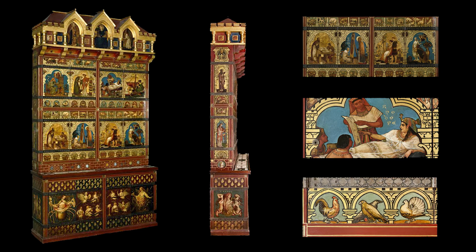It was made for William Burgess, who was an architect and designer in the mid-19th century, who was slightly crazy. I mean, he was obsessed with the French 13th and 14th century, a part of the Gothic Revival movement. And he designed this for his own studio to house his books on art and architecture and poetry. And it's called the Great Bookcase because it's essentially a kind of rectangular block. It's 3 metres tall with a kind of Gothic top.